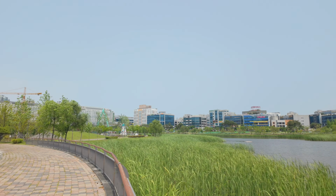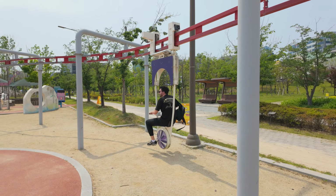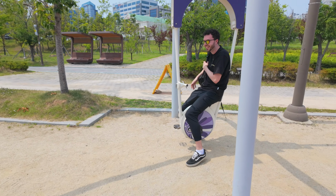If I can't do it, I don't think Gabe's gonna have much success. Oh my goodness me. He's about 8'6". This is not the most comfortable thing I've ever done. So you got some speed though. He's got some speed. My leg. You see what I mean about the leg pain?